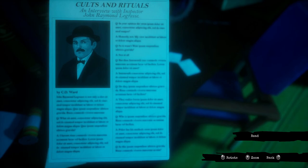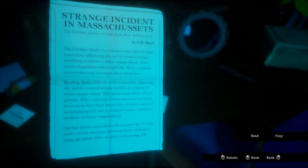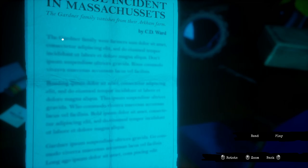Why does it go off the page on this side? Hamlet comes to Boston in June. Wow. The Hamlet? Strange incident in Massachusetts. Happy news. Why don't they want us to read the world building? I'm actually a little disappointed. Oh, we have the mention of Arkham. They seem to have written an entire article. Like, the Gardner family. I want to read these articles. Give me your world building. That's some unfortunate word spacing. Ramit Soydam and his wife found dead at high seas.